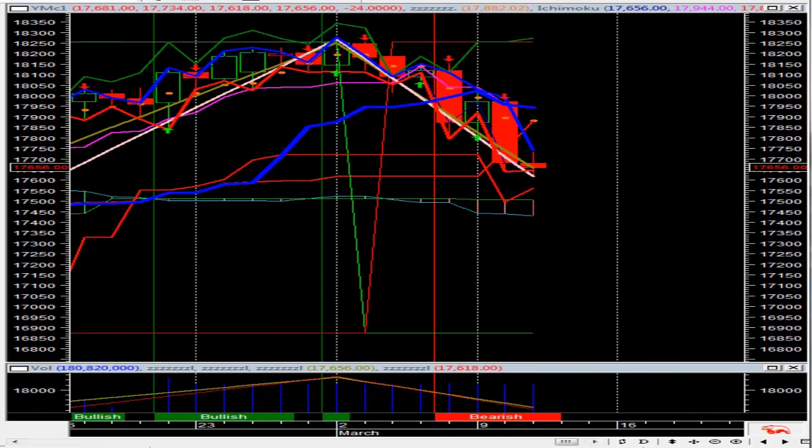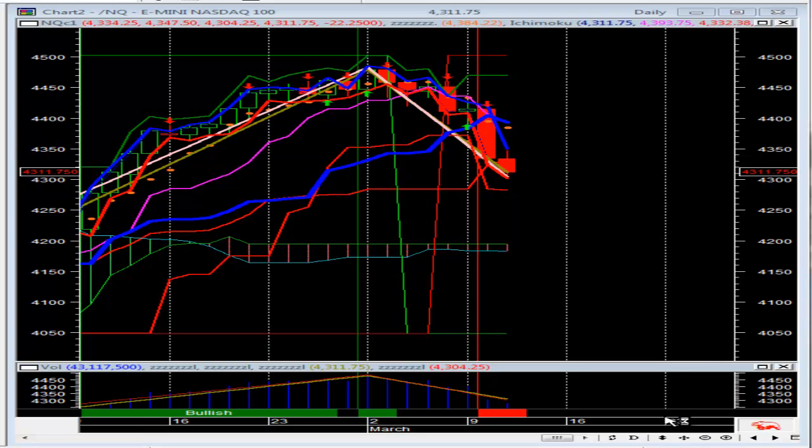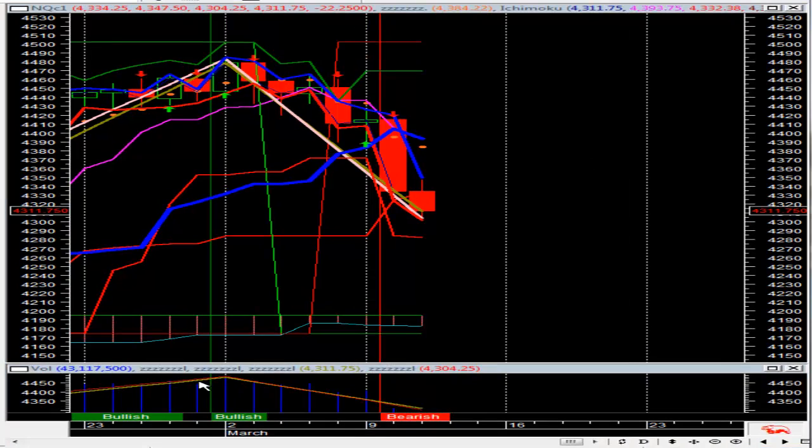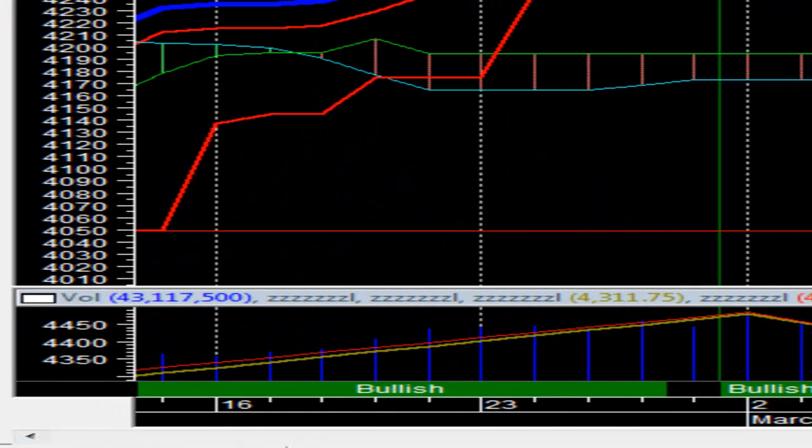Let's take a look at the Nasdaq. A few things to note about the Nasdaq 100 futures contract. Contrary to belief, the Nasdaq did not test 5,000. That was the Nasdaq Composite Index. We track the Nasdaq 100 index. The Nasdaq 100 has not hit 5,000. It still has roughly 500 points to go before it can say that it has touched 5,000 again. We technically topped out at 44.83 and a quarter on March the 2nd.